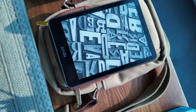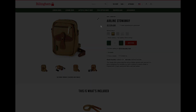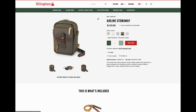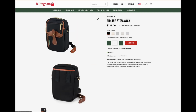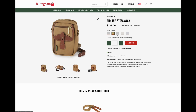So I wanted a different colorway than black, and so I went to the Leica store here in Vietnam. I debated between the khaki, that's the classic Billingham look, that safari look. But I also looked at the sage green, which is really sexy as well. I went back and forth. Honestly, I was like, let me buy the sage. And then I was like, well, got the khaki. I kept going back and forth, and then I landed on the khaki because I just feel like it matches everything. In addition to the sage and the khaki, they have a couple other colors as well, and there's two different types of fabric, which I'll talk about later.